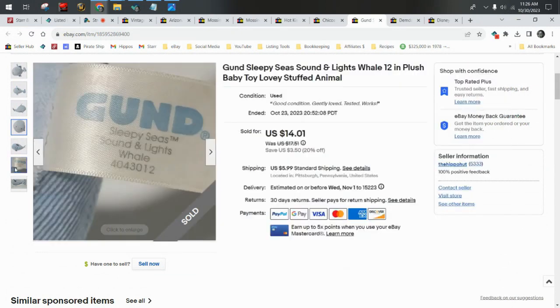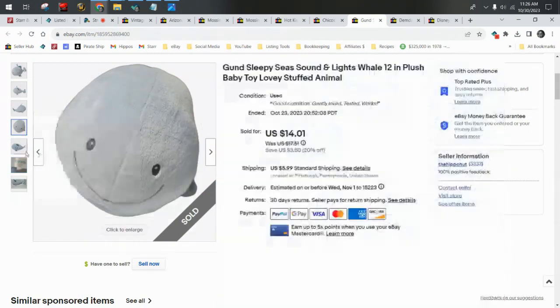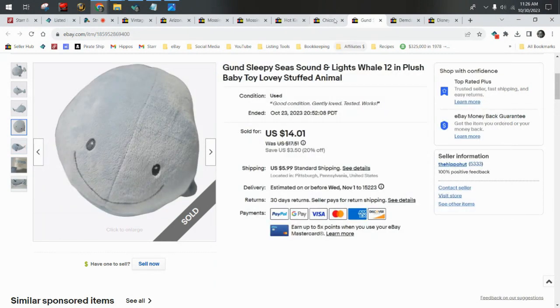So this whale was so cute. He lights up, he makes sounds. I just loved him. Super cute. He actually didn't take that long to sell either, just a couple of months. A lot of the baby plushies that are meant for infants do sell more quickly. Loveys, small stuffed animals with the cloth eyes. I always suggest getting plush and loveys that are meant for infants. So this sold for $14.01 with $5.99 shipping.